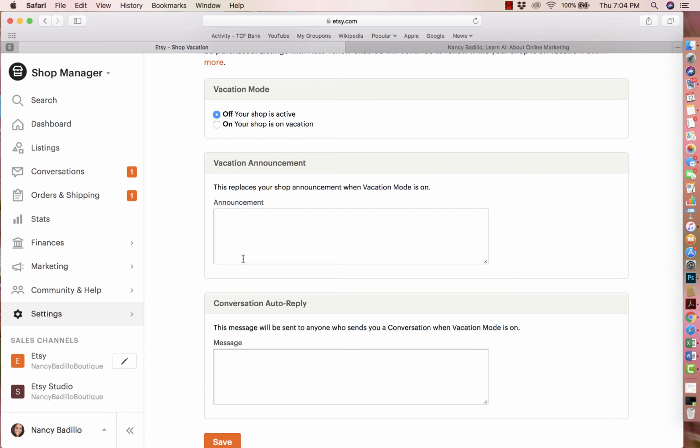This gives potential buyers that usually come to your shop and buy an idea of what's going on. They're like, oh, okay, they're just taking a little break. They'll be back next week. That way they could come back and purchase from you, hopefully. But just make sure that you don't leave this blank. And make sure you do the auto reply as well.